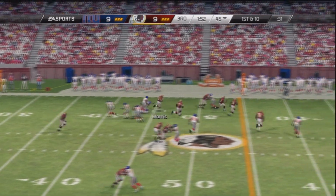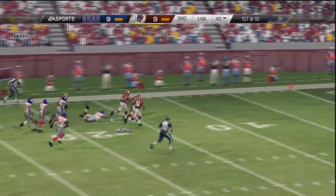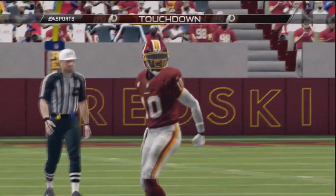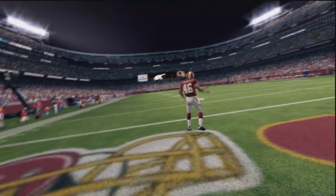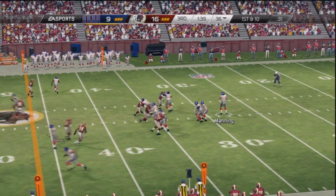It's all tied at 9 midway through the third before Alfred Morris busts off a huge play across that far sideline. He would only have one big play, but that would give the Redskins the lead. It's a 55-yard touchdown scamper. The Redskins lead 16-9 here late in the third quarter at FedEx Field. This is Landover, Maryland. 1st and 10 now.